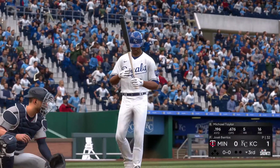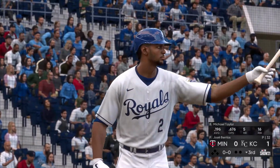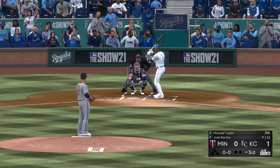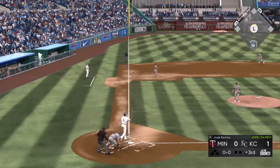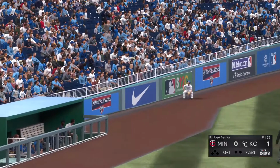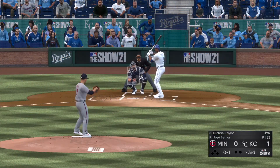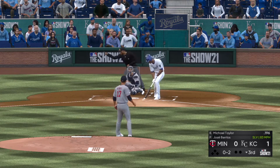Bottom of the third now, and that means batting next will be the center fielder, Michael A. Taylor. He's ready. Here's the first pitch. High and deep down the left field line. Into the windup. Here comes the 0-1. Got him out on his front foot.